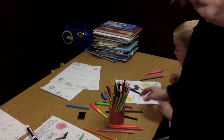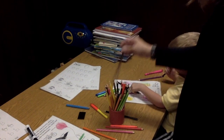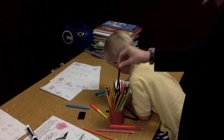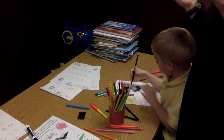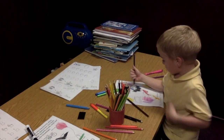And after the blue bike, we have a brown bear. Brown bear. Buck, buck, buck. Big B, little B, what begins with B? Brown bear. Blue bike and brown bear. That's a nice blue. Next you can do your brown bear.